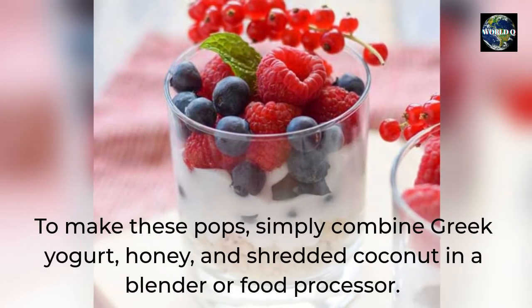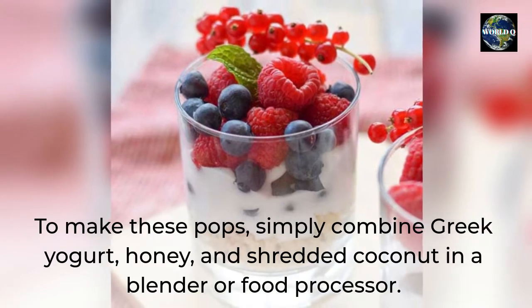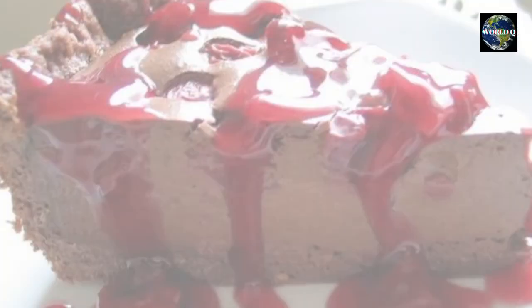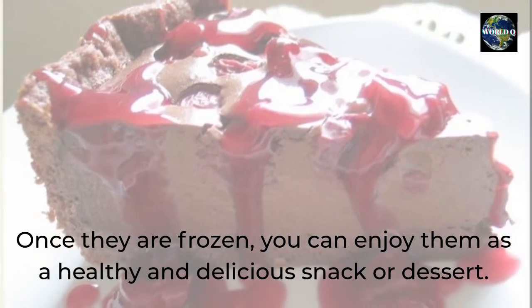To make these pops, simply combine Greek yogurt, honey, and shredded coconut in a blender or food processor. Then, spoon the mixture into popsicle molds and freeze for several hours. Once they are frozen, you can enjoy them as a healthy and delicious snack or dessert.